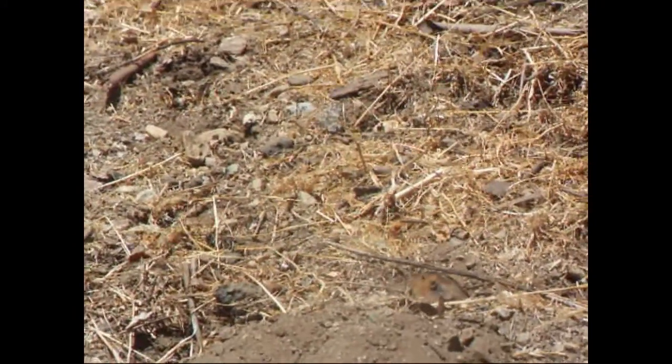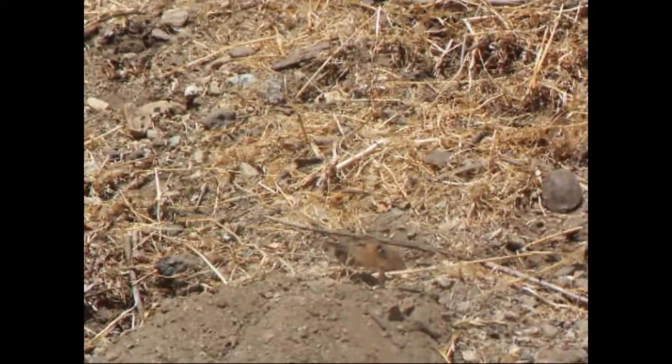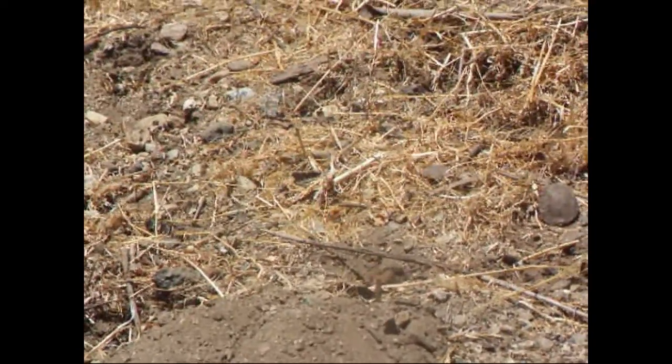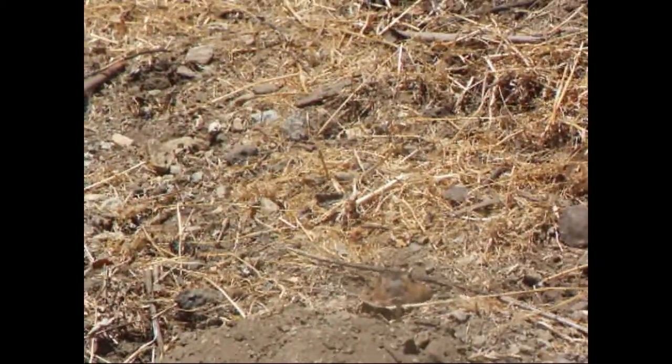You can tell he's a rodent by those big, big front incisors. They always have two big front incisors, and those are for eating grasses and stuff. Those incisors will never stop growing throughout his entire life, so he's got to chew on things to keep them worn down. They're known for being pests in some people's gardens, but out here it's just great to see one.